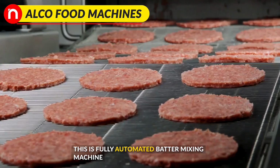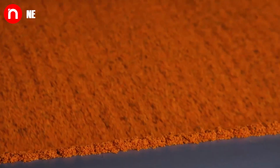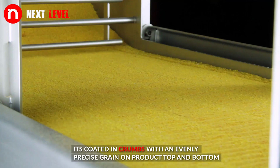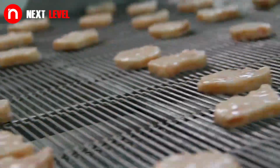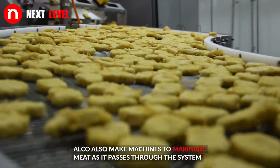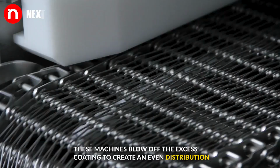This is a fully automated batter mixing machine. It's coated in crumbs with an evenly precise grain on product top and bottom. Alco also makes machines to marinate meat as it passes through the system. These machines blow off the excess coating to create an even distribution.